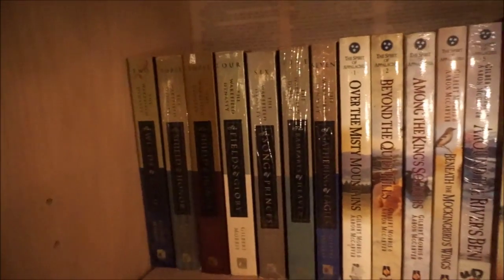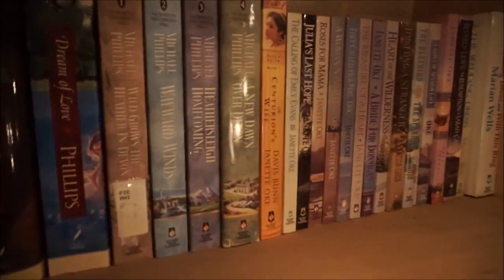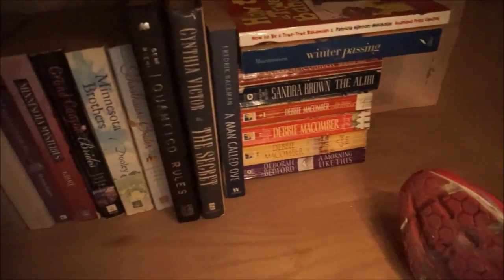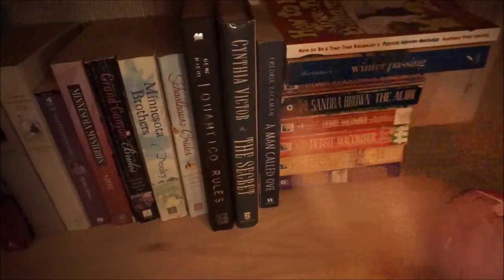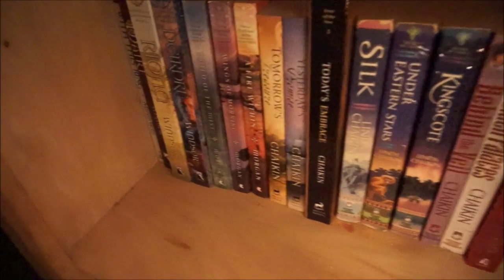They're really good. And more Christian fiction. This is Gilbert Morris and Phil Michael Phillips. And then some Jan Karon, I believe her name is, books. And then down at the bottom, The Secret and Quantico Rules are not Christian fiction. They just happen to be there because this is like my more adult shelf, but the rest of these are Christian fiction. And you can see my tennis shoe.